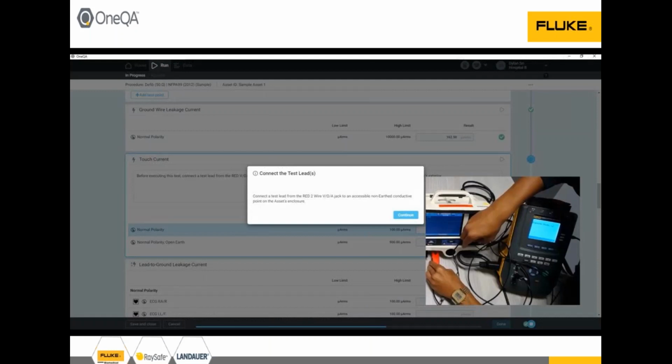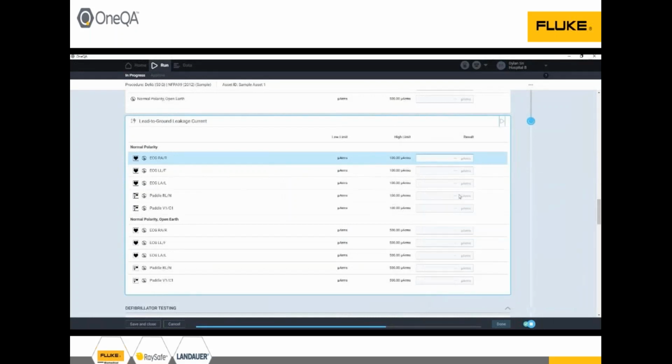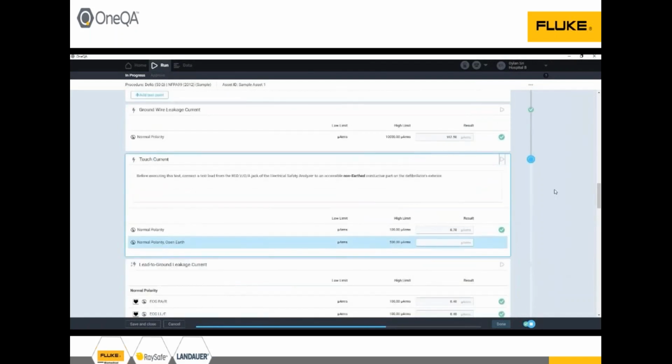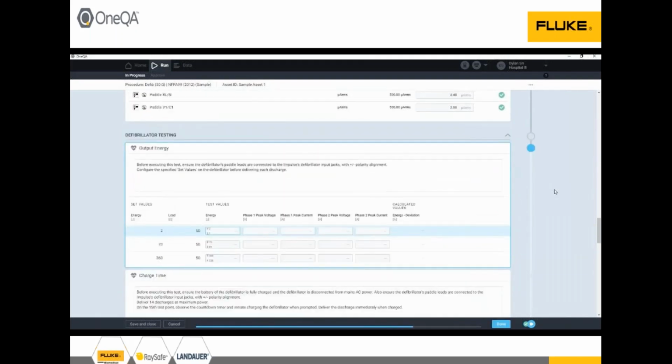Trying to press play, let's see if it works. So what you have here is a demonstration of us connecting the defibrillator to an electrical safety analyzer. And as soon as you press play, the autofill section will grab the data from your electrical device and in a few seconds completely do the electrical safety for you. And done. Basically what you have here, an electrical safety analyzer test with no paperwork.